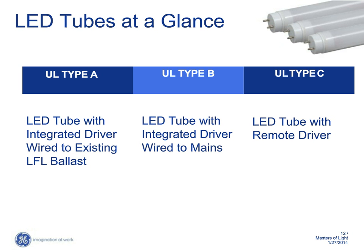UL type B, this is now where you're going to take the mains voltage, whether it's 120, 240, 277 volts, and you're going to apply it to the sockets. So putting mains voltage to your socket and then putting in an LED tube that has some integrated electronics or driver in the tube. And then finally, UL Type C, where, again, you're going to take out the fluorescent ballast, you're going to put in an LED driver right in the same spot, essentially, and then put in tubes that just have the LEDs.